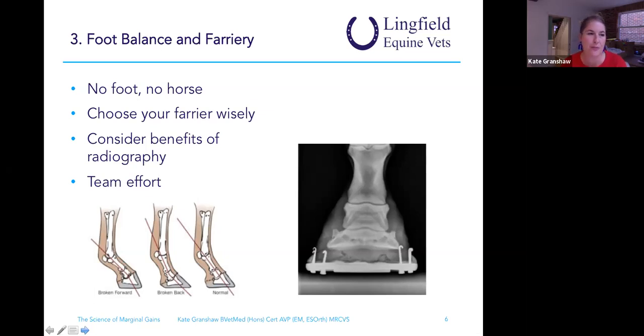We need to choose somebody who's invested in doing the best for our horses, somebody who's happy to work as part of a team. People's ability to play with other people nicely varies amongst the industry. I think choosing someone who's happy to work with you, your horse, and your veterinary surgeon is really important, someone who thrives off that team effort as well.